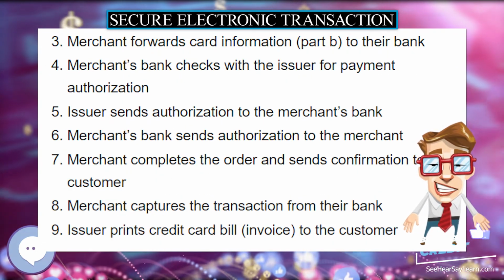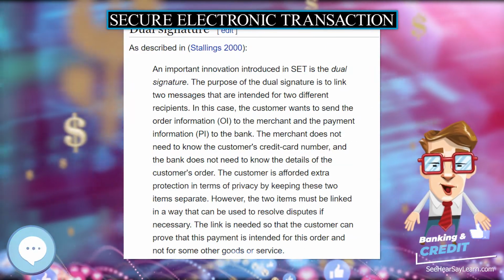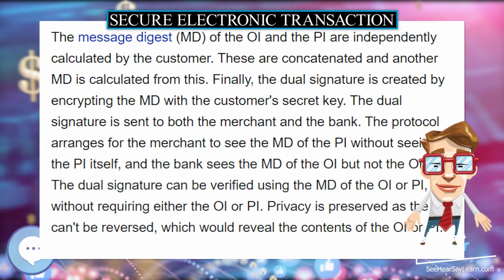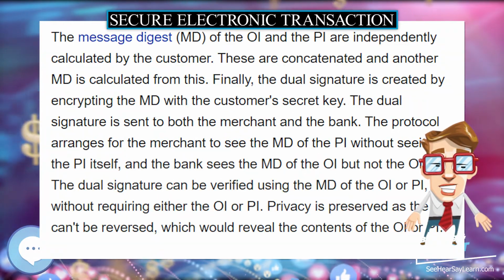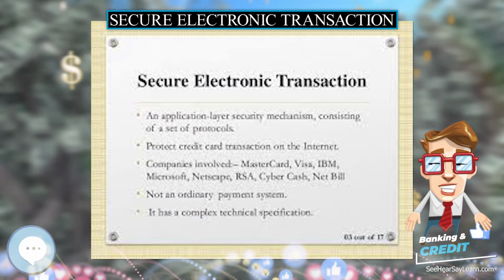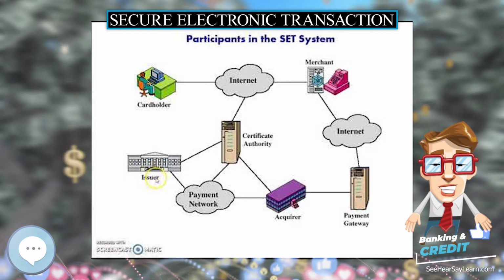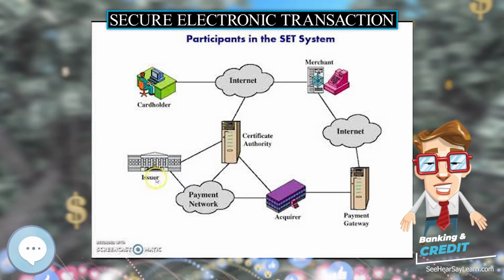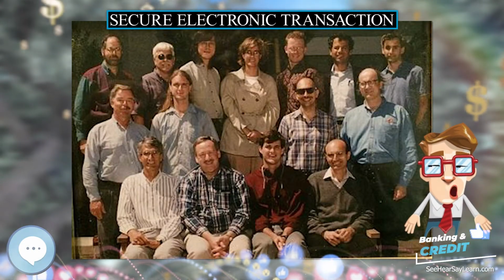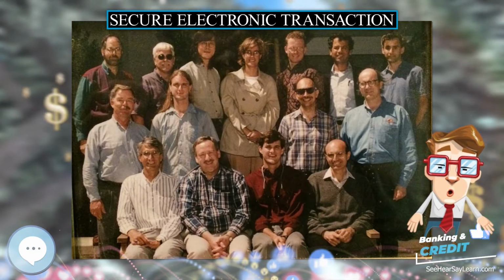SET was developed by the SET Consortium, established in 1996 by Visa and MasterCard in cooperation with GTE, IBM, Microsoft, Netscape, SAIC, Terisa Systems, RSA, and VeriSign. The consortium's goal was to combine the card associations' similar but incompatible protocols, STT from Visa/Microsoft and SEPP from MasterCard/IBM, into a single standard. SET allowed parties to identify themselves to each other and exchange information securely.